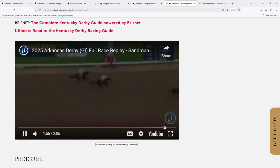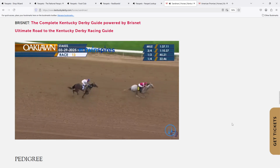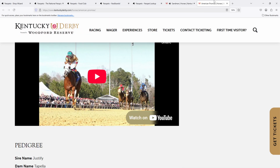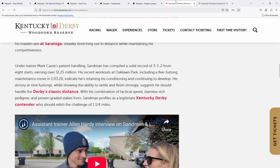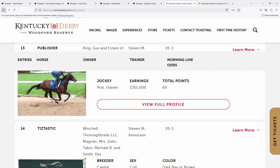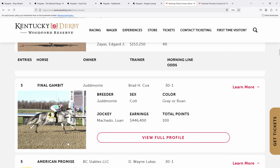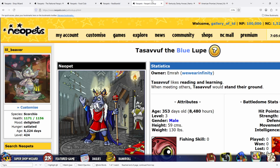Let me go back here. And Sandman, he's run his A race. Oh yeah, look, he's like 2 horse lengths in front of him. That's crazy. Okay, that's all I needed to know. If they can recreate that at the very least, that explains why we have Publisher at like 20 to 1. Not that you're wanting to see all of that, but hey, maybe you did, maybe you didn't.